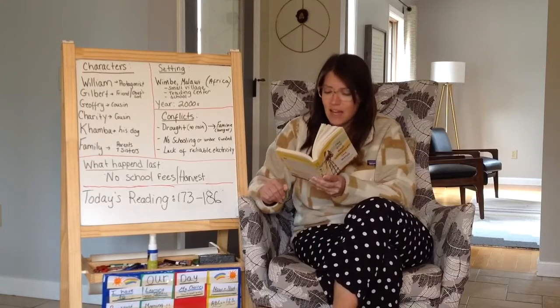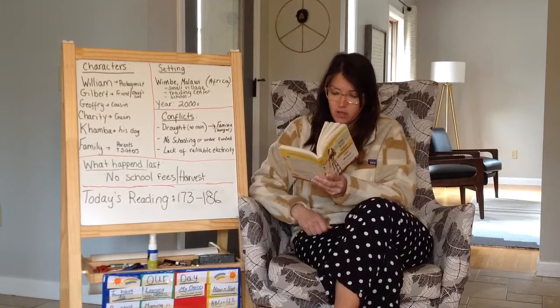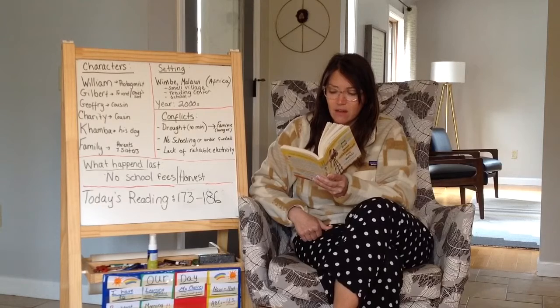Gilbert turned to him. "How much to buy the dynamo?" he asked. "No, Gilbert, I don't have any." "How much?" Gilbert said again. The guy refused at first, but finally gave in. No one was foolish enough to refuse money at this time. 200 kwacha, he said, with the bulb.